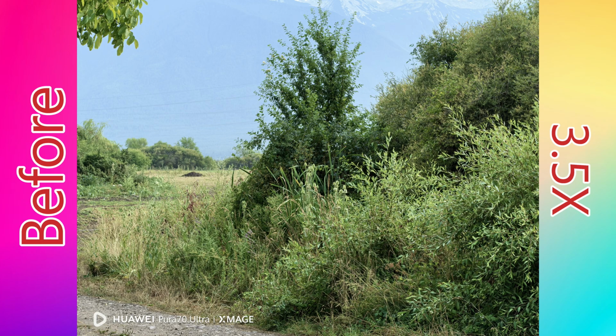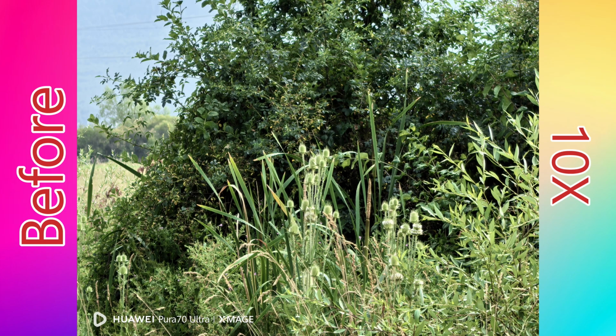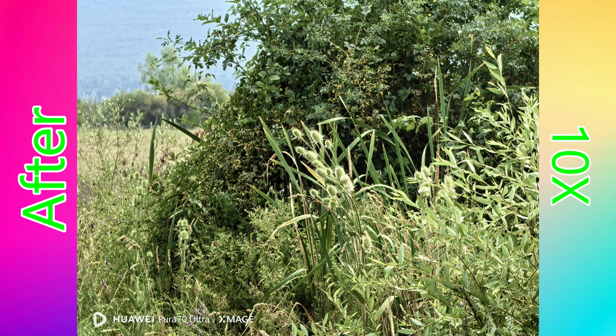Before the update using the telephoto camera 3.5x, and here it is after the update, and again I can see that the saturation is a little bit boosted. Here is 10x before the update. Let's check if there is any improvement. Here is now 10x after the update. To me the image looks a little bit clearer after the update.